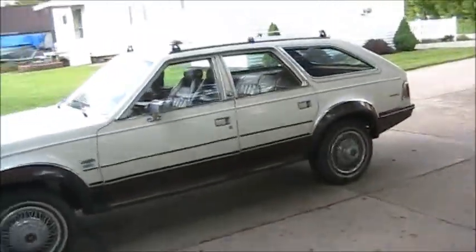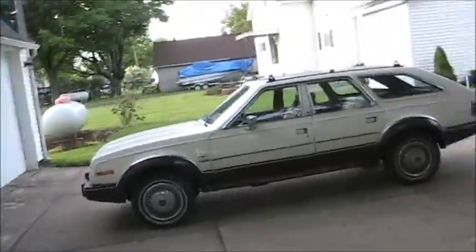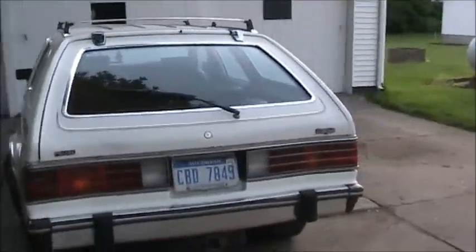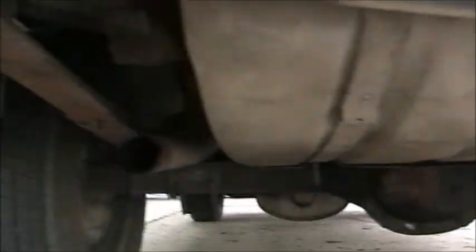Some full view shots for you guys. Four-wheel drive wagon, man. They also made sedans and convertibles and two-doors and a whole lot. Definitely a cool car.